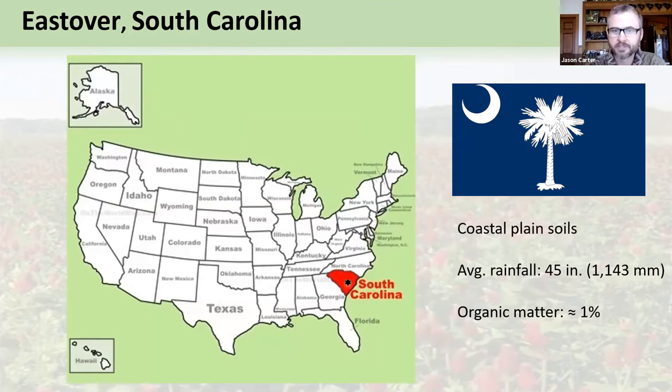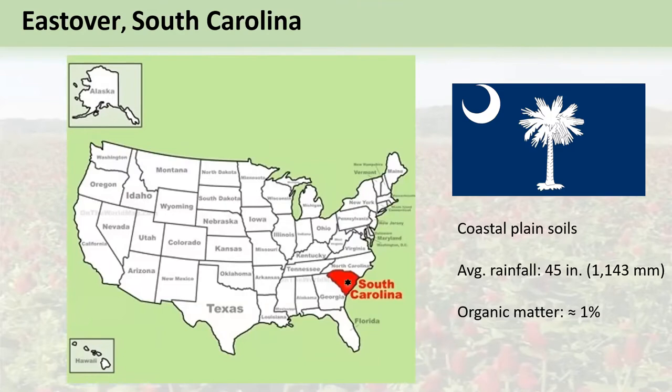Eight years ago when I started with cover crops, our organic matter that we recorded at the time was probably about 0.6. And even though we had been no-till or strip-till for many years, organic matter was not building up. And it wasn't until we started with cover crops that we saw an increase in our organic matter. And today our organic matter is about 1.5 to 2%.